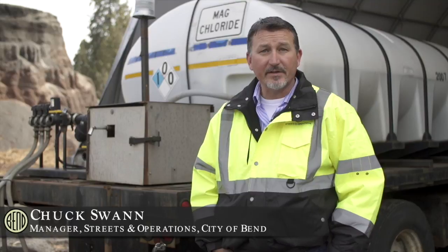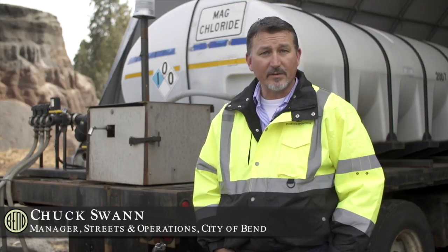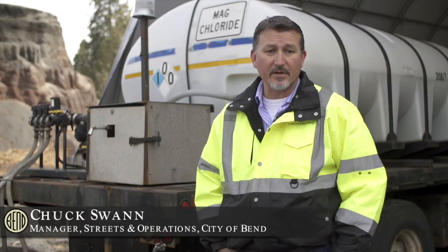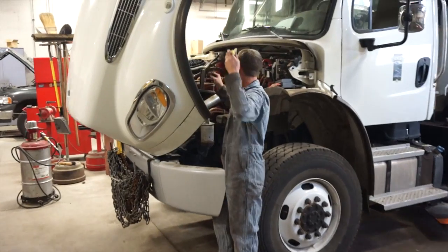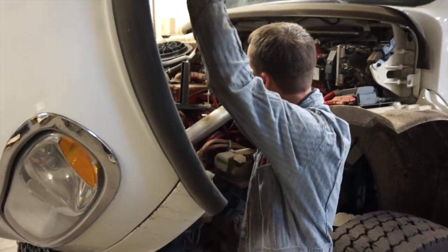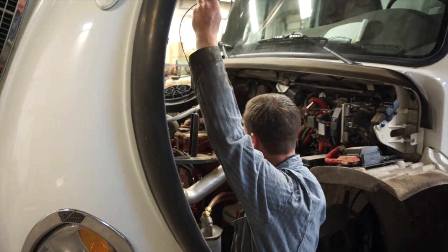Our City of Bend employees are very talented and very diverse, from ADA concrete work to asphalt paving, leading into the winter operations where they really shine under emergency situations. As we transition into winter operations, there's a lot of work that goes on behind the scenes. Our garage staff is critical and essential in switching over the equipment.